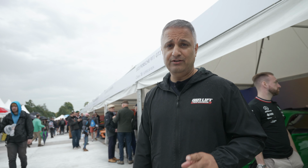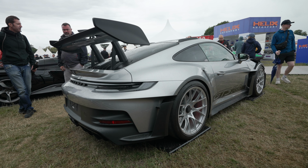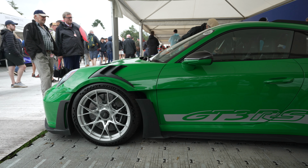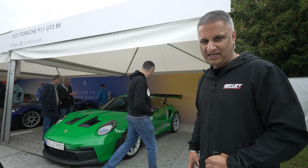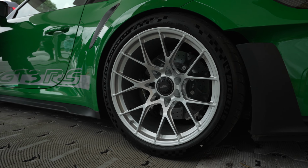I hunted high and low, and I found one of two 992 GT3 RSs that I know are here. One's on the Exelpel stand, which is where we are, and the other one is here in green, the 992 GT3 RS. I quite like green as a color. I don't think I'd spec it myself, but I quite like the color and I prefer it with the silver wheels. I'm not a fan of black wheels.